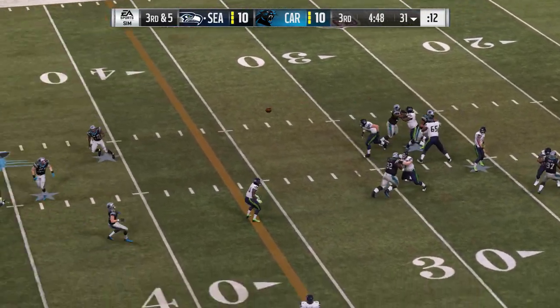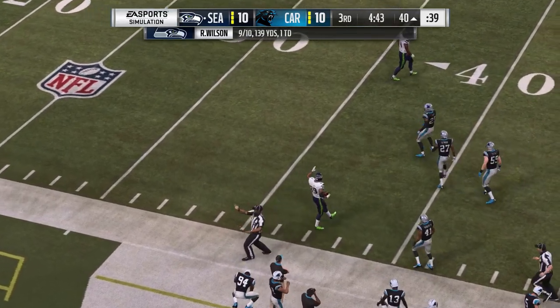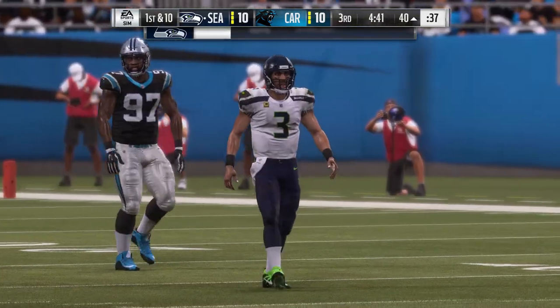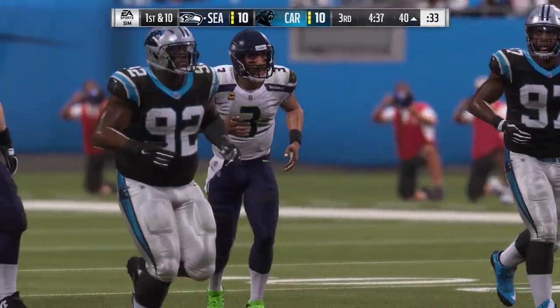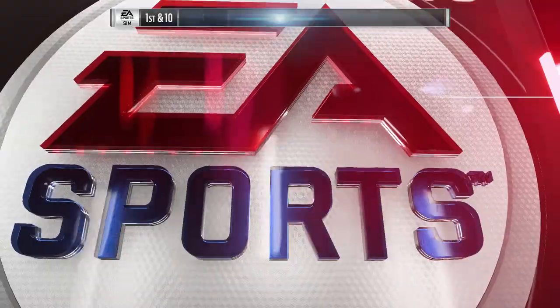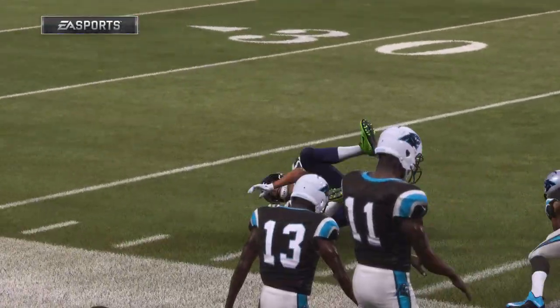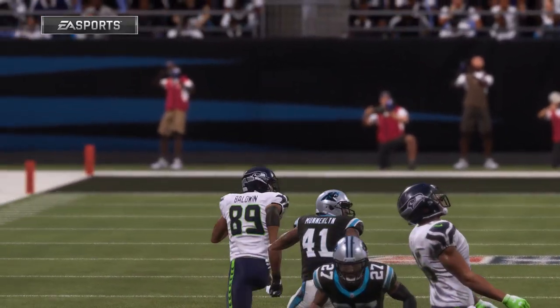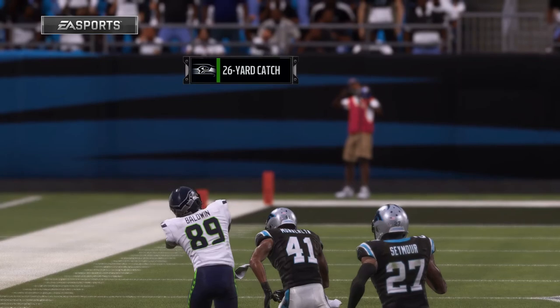Wilson. He finds his man, Baldwin. He got 29 yards that time. You know I'm going to lean towards the defender, right? You know I'm going to do that. I know. That's a tough situation for him as I see it. But the truth of the matter is, that ball was not streaking towards him. Had a little arc on it. He's got to find a way to get his head around and make a play on the football.